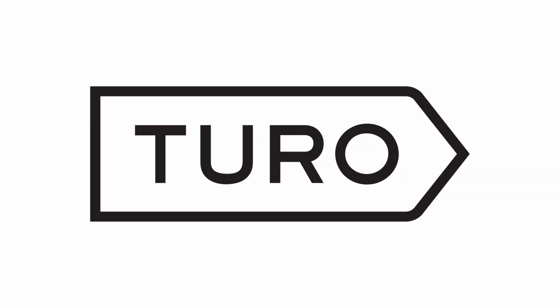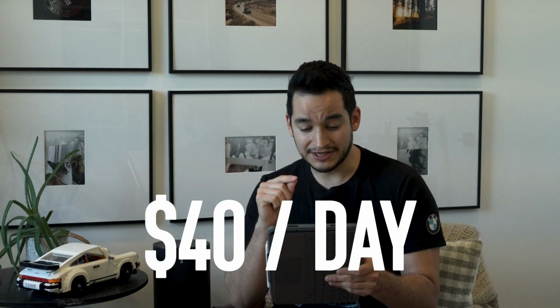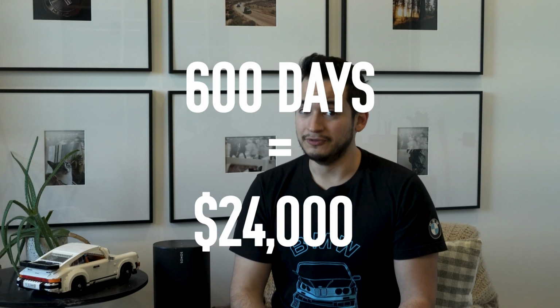I've been trying to figure out, why should you own this car? And I think the real reason is if you want to rent it on Turo. The guy I rented it from has over 600 rides with that car. He was charging $40 a day. If you bought that car for $6,000 to $7,000, it would only take you about 200 days to recoup your money from renting that car out. That guy is the real winner here.